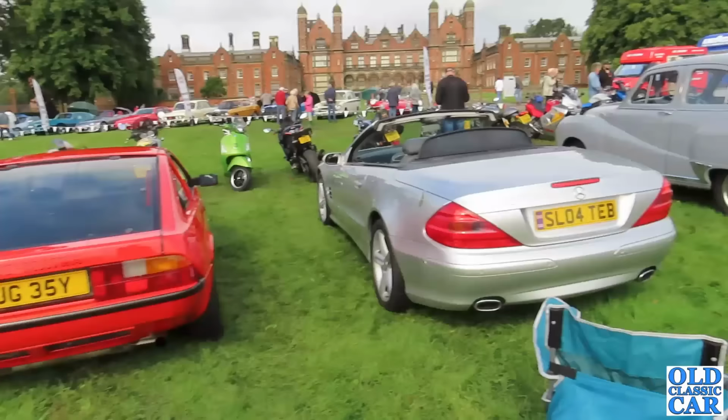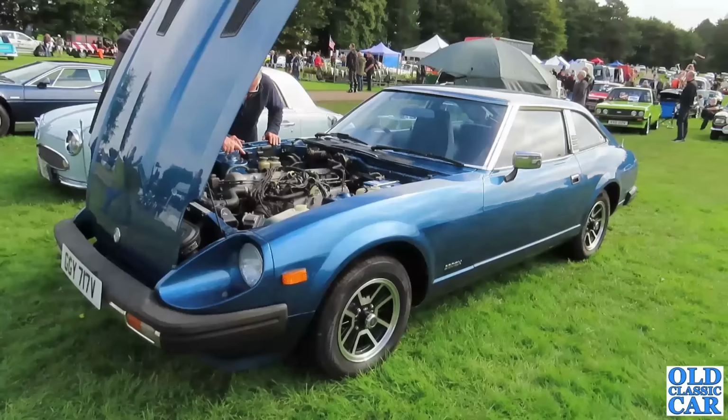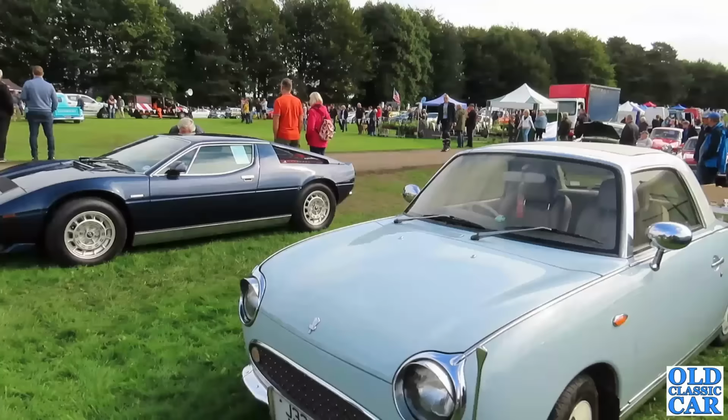Got a Datsun now, a Datsun 280ZX, 6-cylinder car. Fell in love with it, went home and thought about it. And the Nissan Figaro. And the Maserati Marque on the end here.